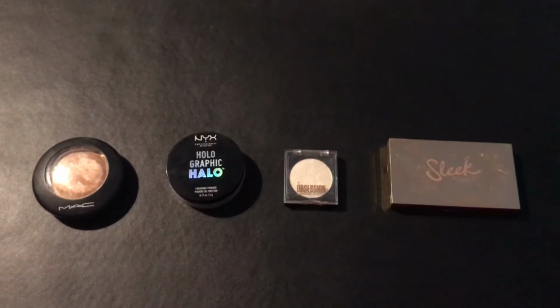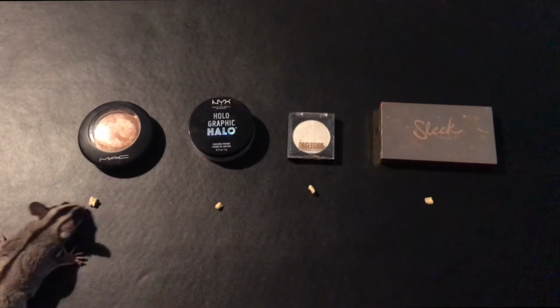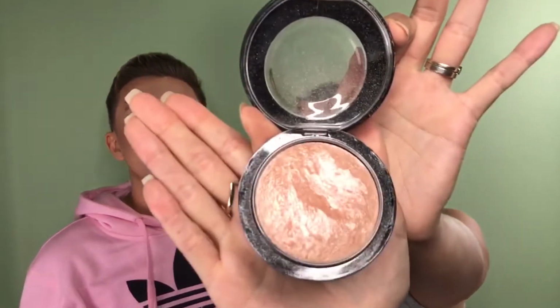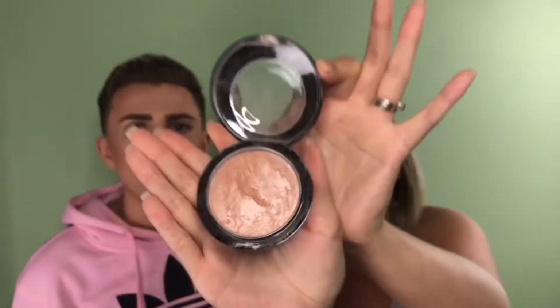And the next thing the gliders are going to pick is highlighter. We're using MAC, NYX, Obsession and Sleek. Which one do you fancy? And we've got MAC Soft and Gentle. Nice. Yes, thank you very much. This is one of my favourite highlighters. They chose MAC's Soft and Gentle. It's super, super popular and really pretty and goes with like everything. Now this I'm going to cake on. Bam. It's so reflective and not glittery, which I think is often quite hard to find in a highlighter.